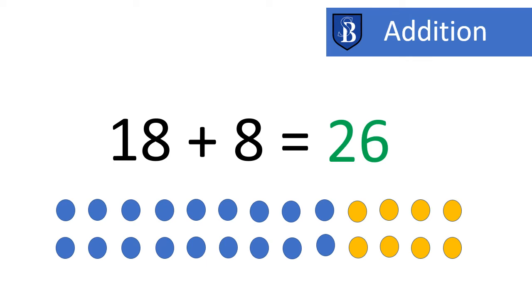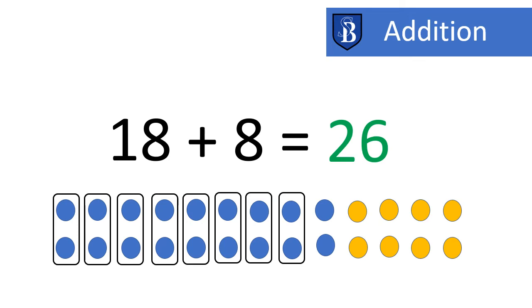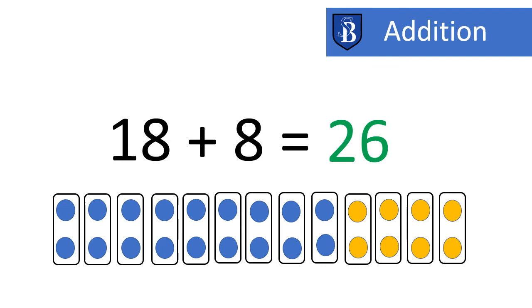My answer is 26. Did you get that answer at home? Well done if you did. If you didn't, can you look at your counting objects to see where you went wrong? I'm going to check by counting in twos because I've laid these out in an array. It makes it easy for me to count on the twos. 2, 4, 6, 8, 10, 12, 14, 16, 18, 20, 22, 24, 26. I did have 26. 18 add 8 equals 26.